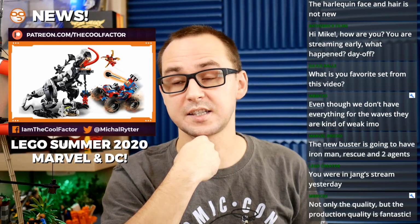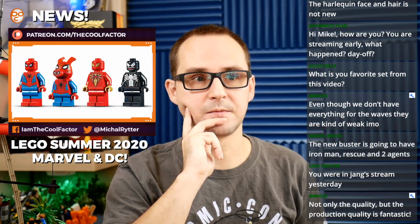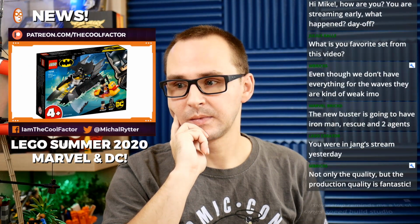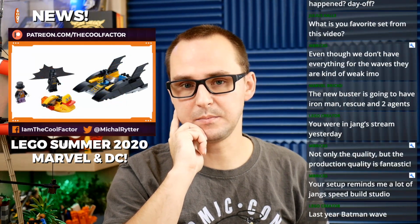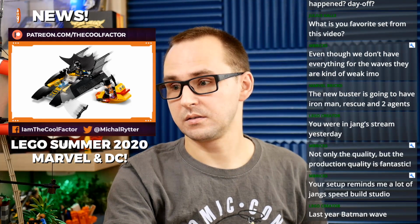But I like that Spider-Ham set too. I think it's on par with the Helicarrier, because the Venomosaurus is pretty good, right there on the screen actually. And the Spider-Ham is the fig that I'm looking forward to for sure. Yeah, I don't like the pricing for that 4+ set with the Hulk. Crazy, it's like $60 for less than 300 pieces. That is way too much.